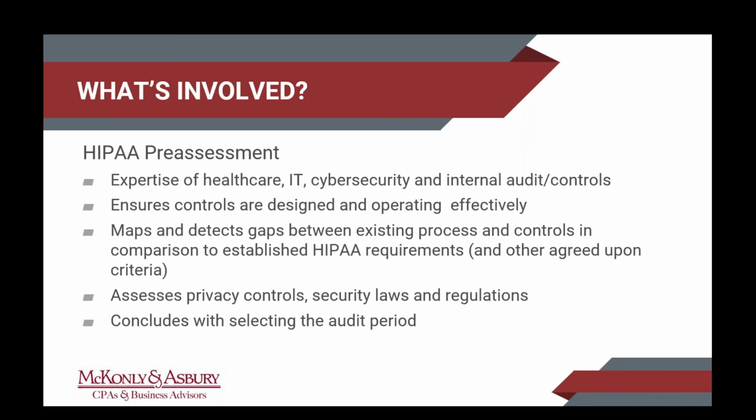And then we conclude at the end of this pre-assessment phase, we are able to offer you a Type 1 HIPAA compliance report at that point, which will talk about the design of your controls. It will not talk about whether they are operating effectively or not, but it might be valuable to the organization if they have a contract where they are looking for it as of a certain point in time, or if they would just like to have it on hand. And we also at that point will talk about selecting the audit period, which must be at least 6 months long, but it can be any period that the client would like after that 6 months. A lot of times we'll have clients pick whatever amount of months they need to make it end at the time period they'd like it to end, and then the next year it'll be a full year audit.